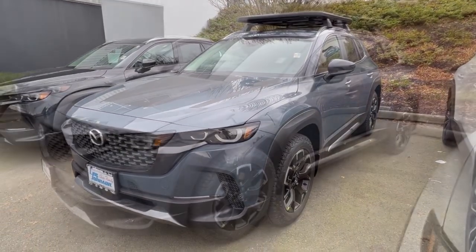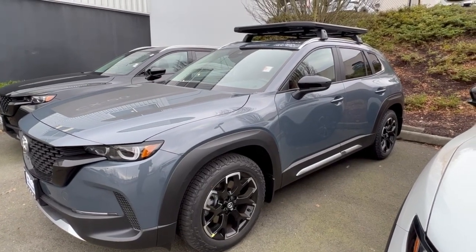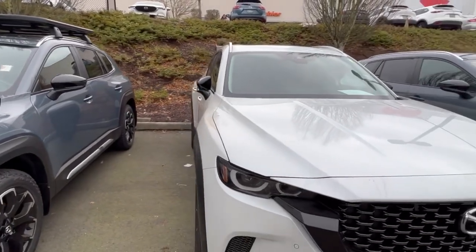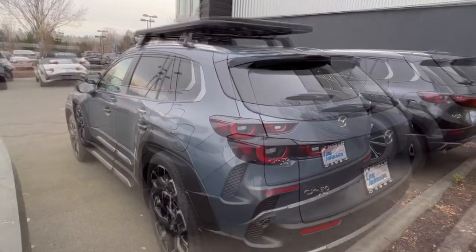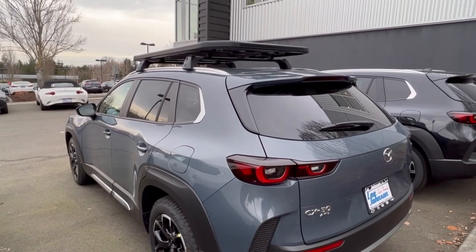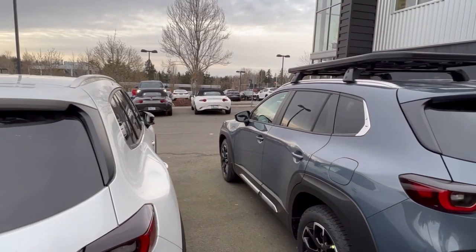unique design. First, when you look at this one, you will see that it is so different than every other CX-50 that you are going to find. And that is because this one is designed with more adventure in mind. That's why this one comes with this factory roof rack, which really sets it apart from every other CX-50.